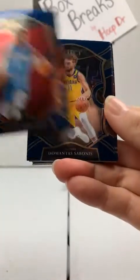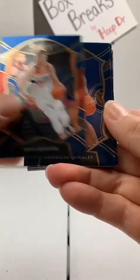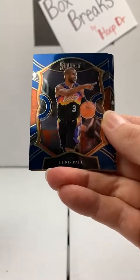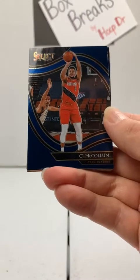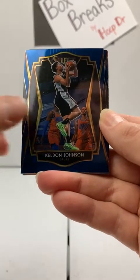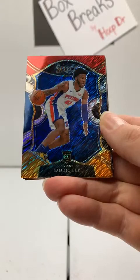All right, Rockets, Kenyon Martin Jr., rookie. Sabonis to the Pacers, Zach LaVine, Bulls. Devin Vassell, rookie, San Antonio, Davis Bertans, Wizards. Immanuel Quickley, rookie to the Knicks, Porzingis to the Mavericks, Zion, Pelicans, Chris Paul, Suns. Courtside time, C.J. McCollum, Trailblazers. Premier level, there's a Celtics rookie, Aaron Nesmith. Keldon Johnson, Spurs. Michael Porter Jr. to the Nuggets. Shimmer time, Sadiq Bey.